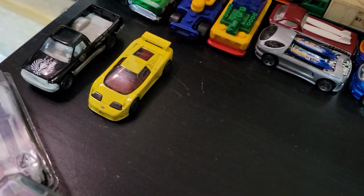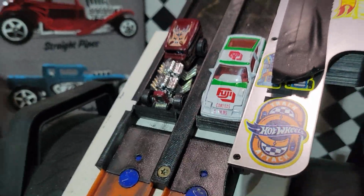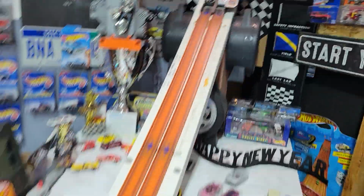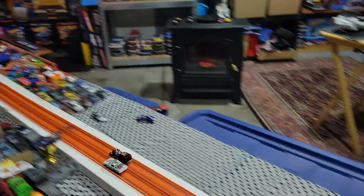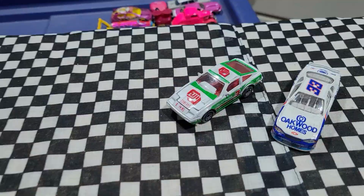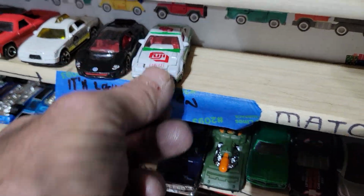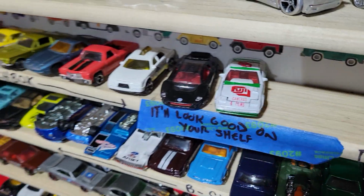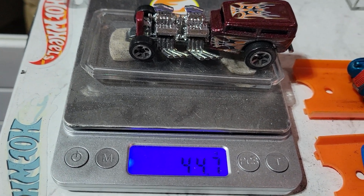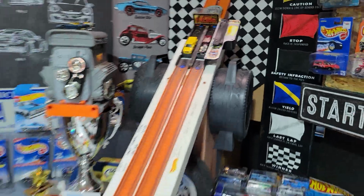Definitely has potential. All right, let's see if the Way Too Fast can take out the Fujifilm Nissan. Oh, he does with ease. 2280. And Mr. Fuji is retired. He goes over to the cool matchbox. Way Too Fast competing in the 41 to 50. He's got a tough customer in the matchbox F-150.